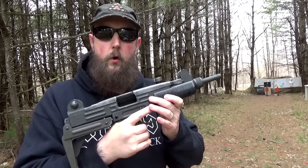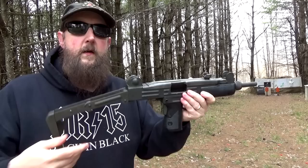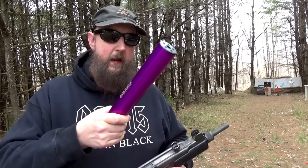If you want, you can also utilize the stock, which obviously opens up really quick. It's also pretty darn comfortable to use. So you've got a nice, heavy, stable platform, and there's not a lot to go wrong with it. And our friends at Bowers Group like to remind us that it's a good one to suppress, too. This is the Bowers CAC9, and it's ingenious.